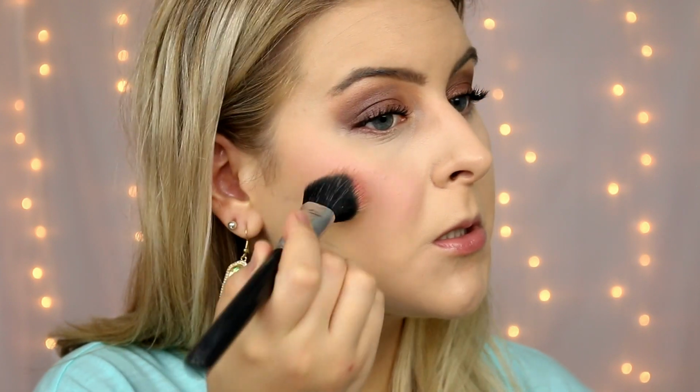This one is not blending out very nicely. It could be just because it's old. So I'm just gonna blend around the edges of that, try to tone down that bad boy. Oh, that's kind of pretty. It's like a really pretty flush.